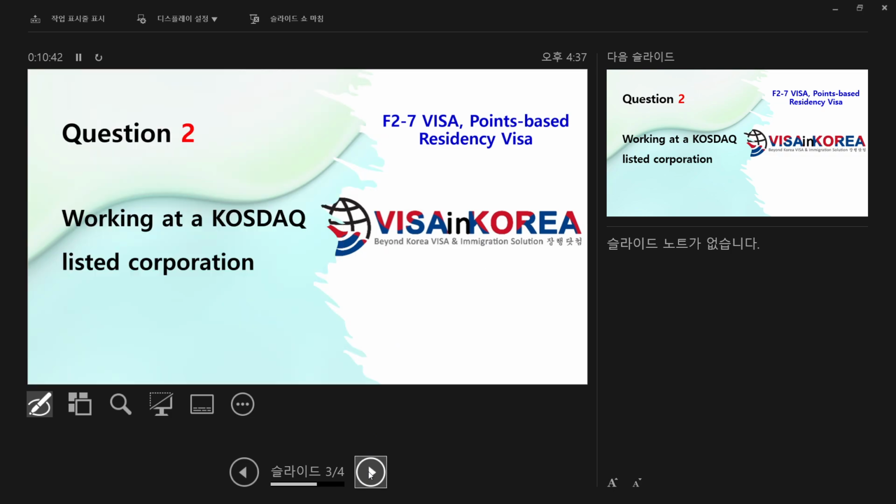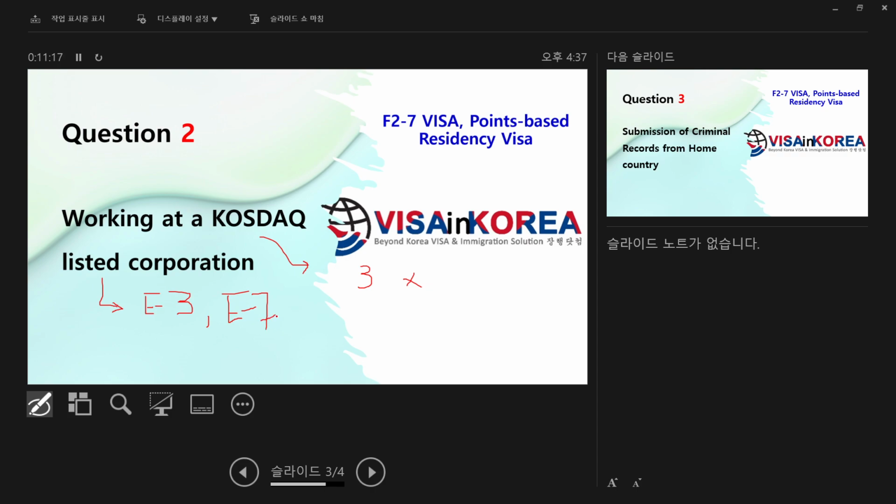Okay, but second, and the most frequent question is, if you are working at a KOSDAQ listed corporation, do you need 3 years? No, you don't need 3 years. If you are working at a KOSDAQ listed company, it means you currently hold an E3, the research visa, or E7, the special activity visa, right? So mostly E7 visa holders. It doesn't matter whether you got a master's degree or PhD degree, from overseas or from domestic Korean universities. It doesn't matter. If you are working at a KOSDAQ listed company with an E7 visa, 3 years of working is not mandatory.